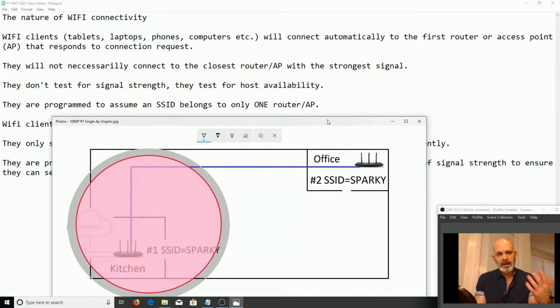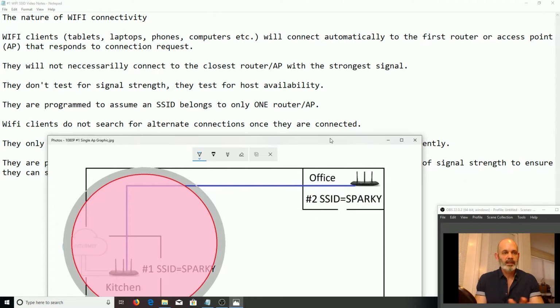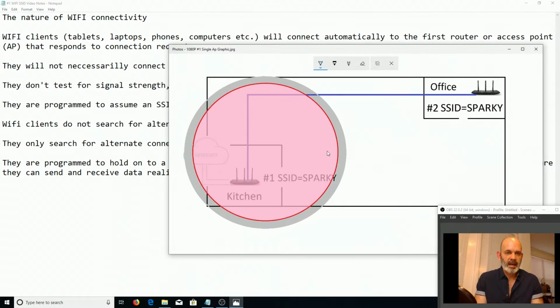Then they are programmed to assume that there is only one door or one router or AP on the network with that SSID. They don't go looking for another one. Once they find the door, they knock on it and they're in. That's it. They don't search for an alternative connection once they're connected. They say, hey, I'm in. I'm done. So basically you'll have, let's say, a tablet in the center of this circle. It'll be connected to the kitchen router with the SSID of Sparky, and it'll be happy. It says, hey, I'm in. I'm done. I don't need to go looking for anything else.